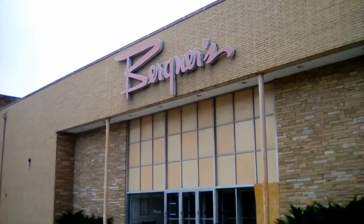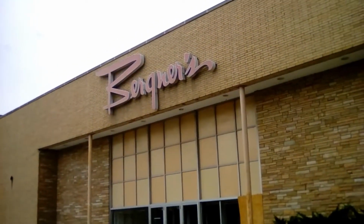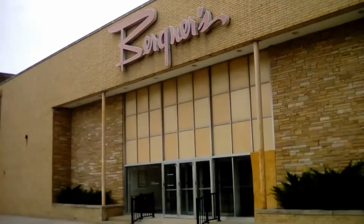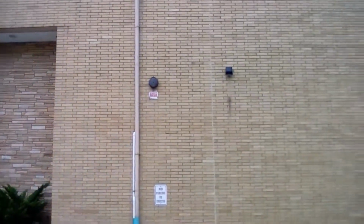Okay, and now I'm in the back of the Sheridan Village Bergner's, and there's the original logo from 1958. I mean, that is super vintage. I mean, look at this. All the brickwork and everything.